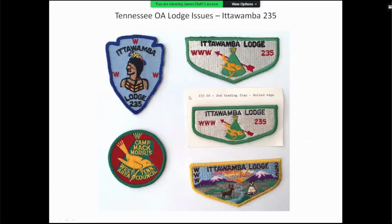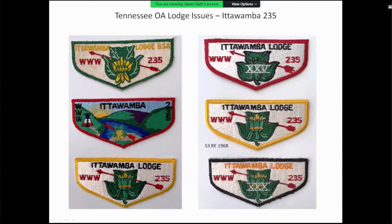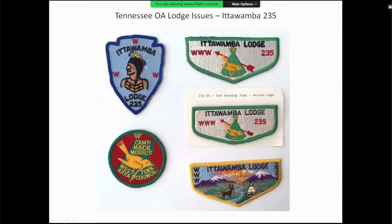Now, again, because of pressure from other lodges at section conferences and things, Itawamba decided to start issuing trading patches. This was their first one, late 1960s. And you'll notice that on all these trading flaps, they did not put their totem. Okay, so they reserve the totem for their restricted issues and put something else on their trading issues. This was the first one.